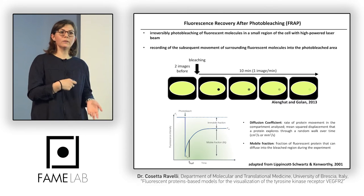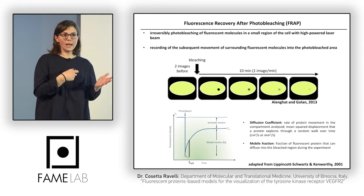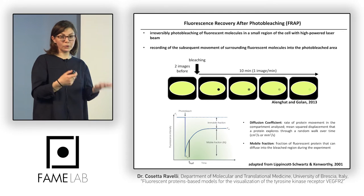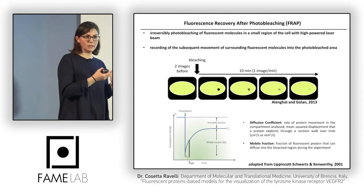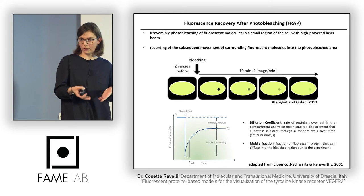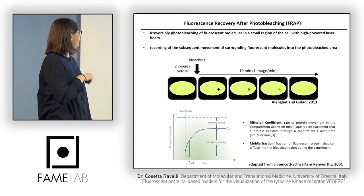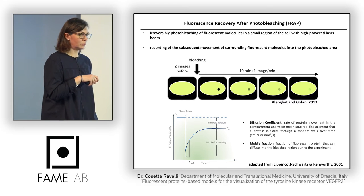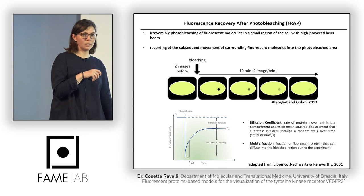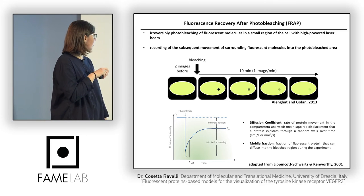So we decided to study the movement of VEGF receptor 2 on the plasma membrane of cells treated with VEGF or gremlin, to see if we could observe any differences between the movement of the receptor in the absence of the stimulus or in the presence of different stimuli. To do that, we used fluorescence recovery after photobleaching, a technique that consists in the irreversible bleaching of fluorescent proteins in a small area of the cell.